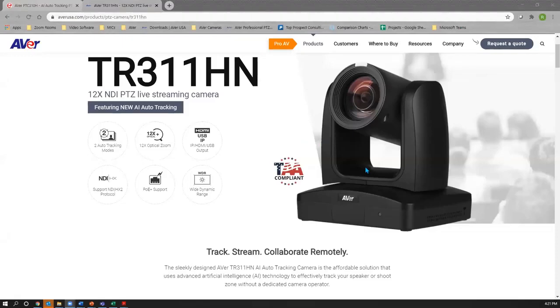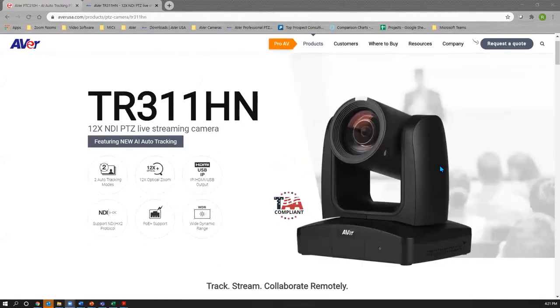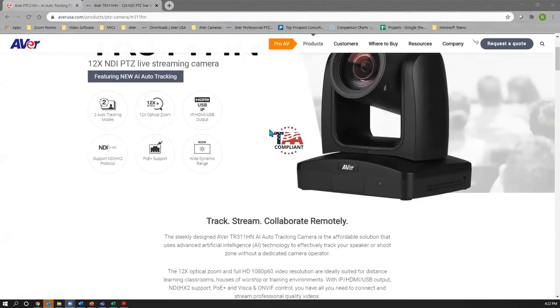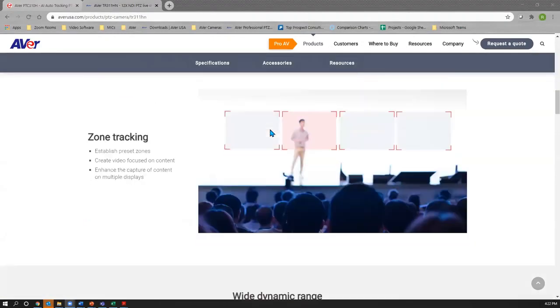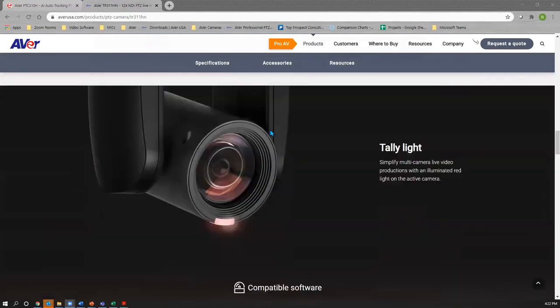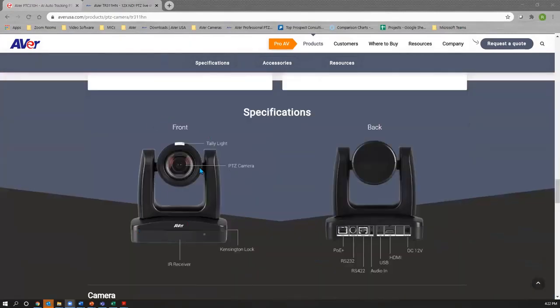Okay, so there are essentially 5 different models of the TR3 series, but here on our website, we have shown the TR311HN. As mentioned before, it offers people tracking and zone tracking, also wide dynamic range, and tele light on most of the models. And again, just a quick review of what the front and the back look like.